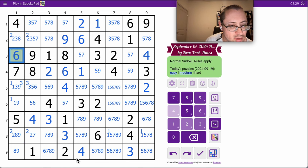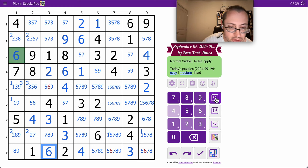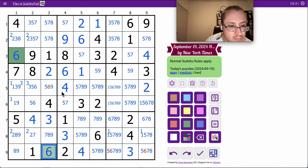Okay, so this 6. So this 6 rules these out, and this 6 rules that out. Where does 6 go in column 3? There's only one space. To take 6 out, not 5. I have lots and lots of 5, 7, 8, 9s interacting.